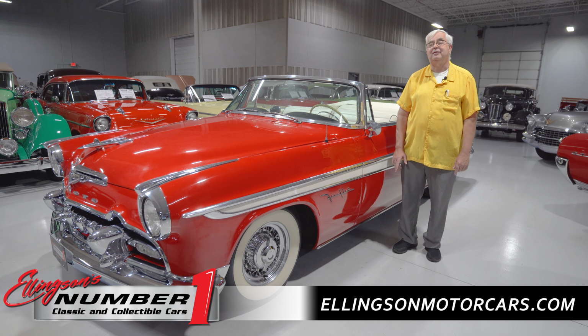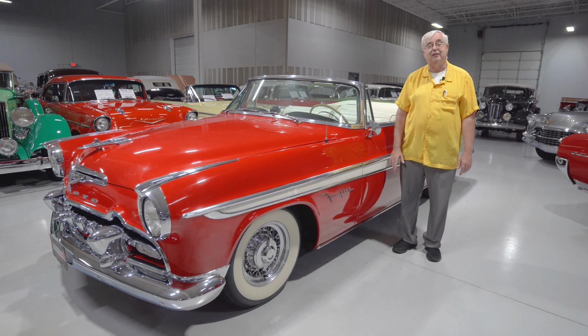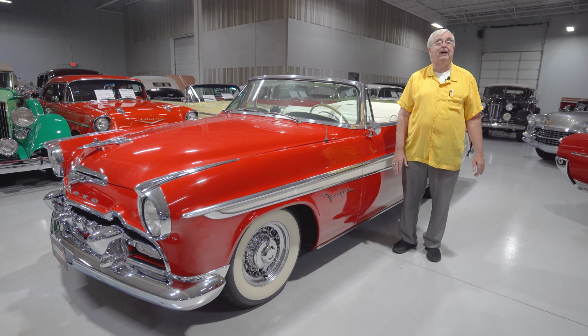But what we do here with the videos, we're going to give you all the details of our latest car, and this being that 1955 DeSoto Fireflite Convertible.